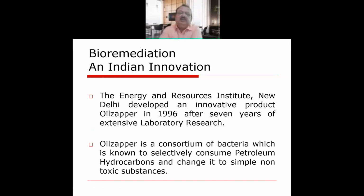Bioremediation, an Indian innovation. There is an Indian angle to the bioremediation that we have done in the Ahmedabad asset, where I have personally supervised, monitored, implemented and executed the process of bioremediation. The Energy and Resources Institute, New Delhi, developed an innovative product, Oil Zapper, in 1996, after 7 years of extensive laboratory research. Oil Zapper is a consortium of bacteria. Actually, it's a consortium of 4 types of bacteria.